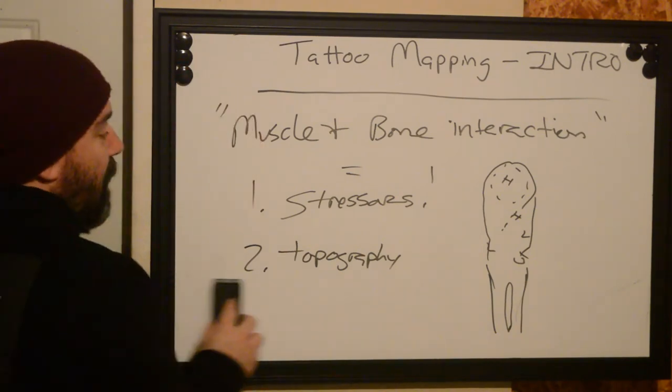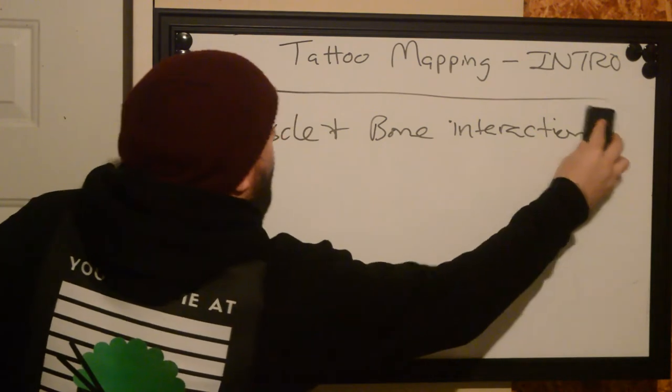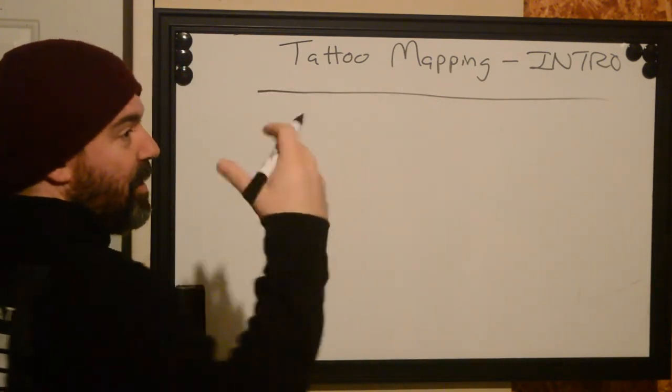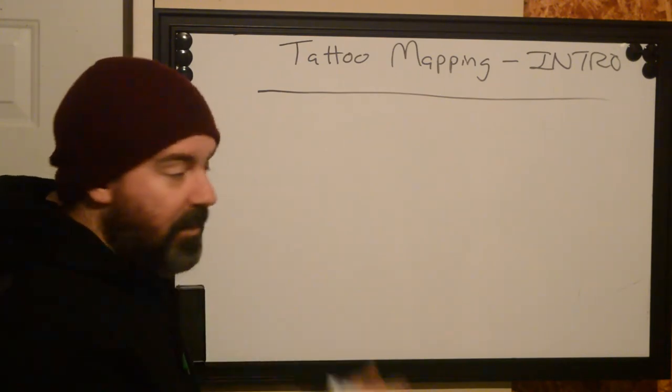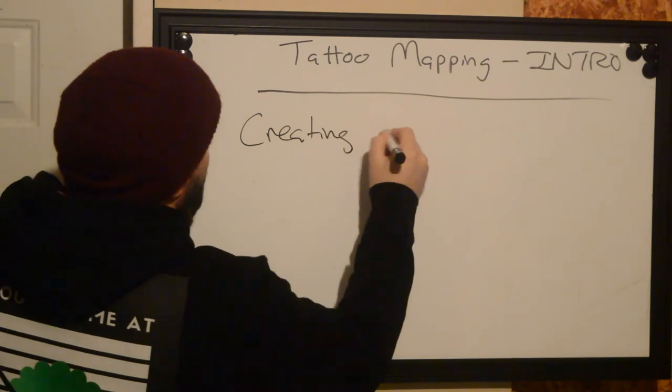Now, we'll get into one more thing because I'm already talking. Last thing, once you have all this stuff, maybe you've got some feedback, you haven't actually created the design. Maybe you just have some sketches and shapes around the body. So we need to actually talk about that. Let's do this, creating a design.